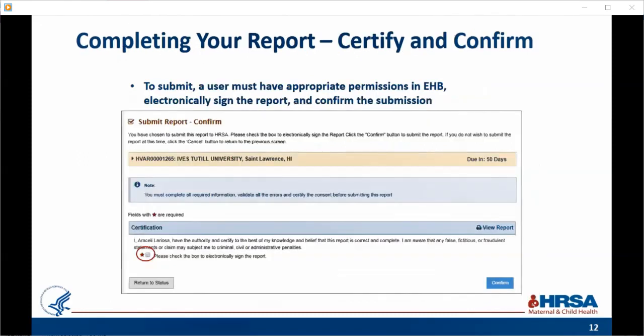Once you have completed data entry and all validation errors have been addressed, you can submit your report. There is a checkbox to clarify the data submitted is correct to the best of your knowledge. Click and confirm and send your report.